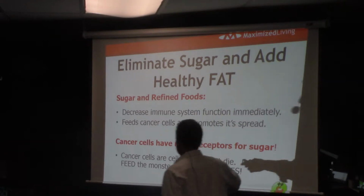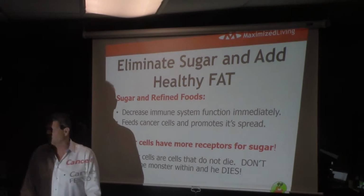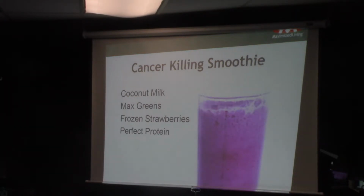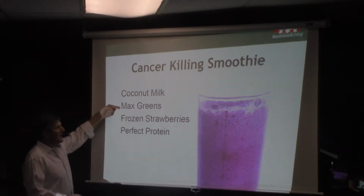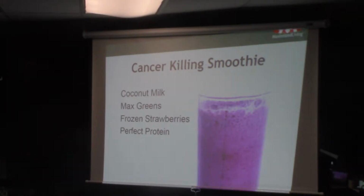Because the cancer cells can't die, so don't feed the monster. If you don't feed the monster, he dies, right? So feed him fat, and the cancer can't survive that. Cancer-killing smoothie. Coconut milk. What's that going to have in it? Good fats, right? Max Greens. You're going to learn about pH. Frozen strawberries. Now, strawberries have sugar in them, but the seeds of all your berries are cancer-killing. Did you guys know that? Isn't that awesome?